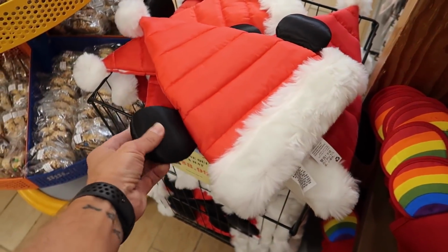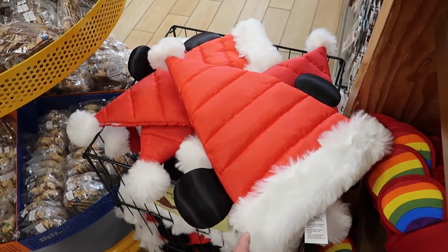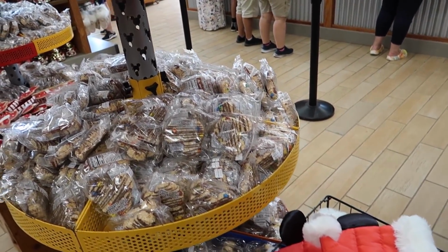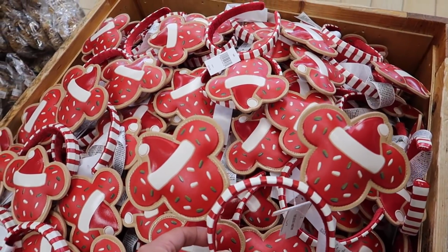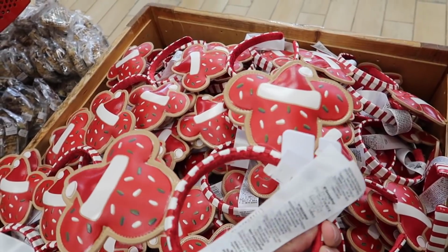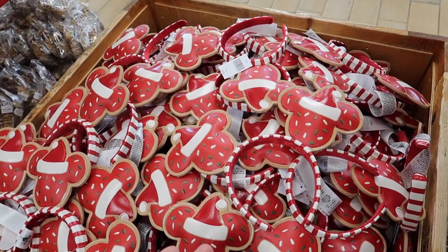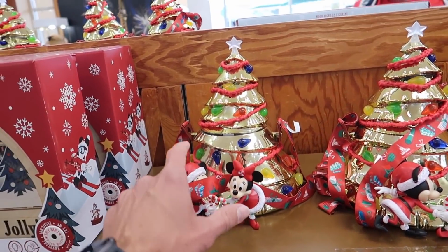Oh look, there's a quilted Mickey Santa hat. I didn't ever see this. This is $8.99. Never saw this at the park. Also, you gotta be careful. These are all full price. All the candy and stuff is full price, right? Oh, I guess it's not. This one's only $1.99. I feel like I never saw these at the park either. There's been some supply chain stuff happening, and so I think that there might be stuff at these outlets that we never saw at the park. $7.99 for a holiday ear headband. Oh, the Christmas popcorn bucket was $24.99. Wow. Why is this one so much more expensive?